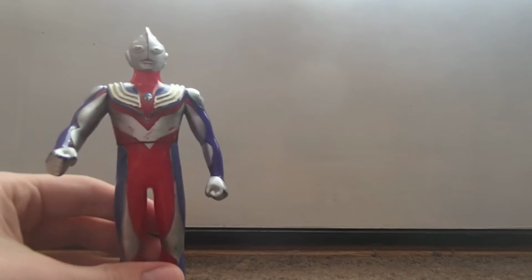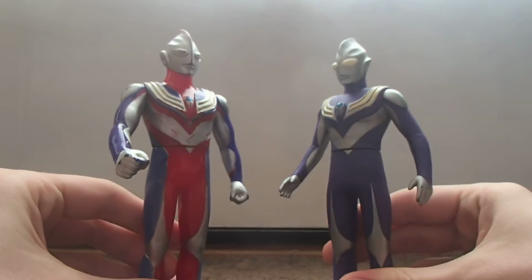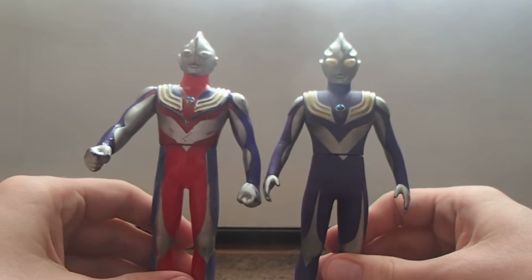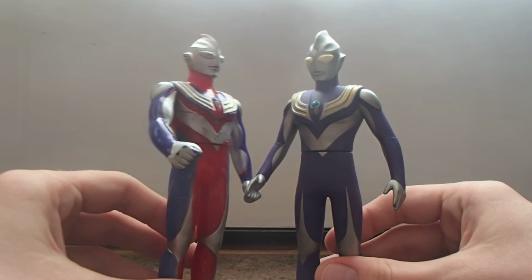Next up, I got a used Ultraman Tiga and a slightly less used speed form of Ultraman Tiga. The reason I got 2 is for a reason I'm not yet ready to reveal.